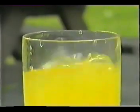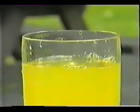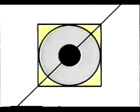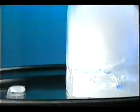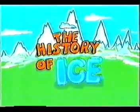The energy which makes these ice cubes melt comes from the surrounding liquid. What will happen to the temperature of the drink? A small ice cube needs very little energy to melt. But what about a much larger block of ice? Which will melt first? And while you're thinking about that one, here's a look at ice through the centuries.